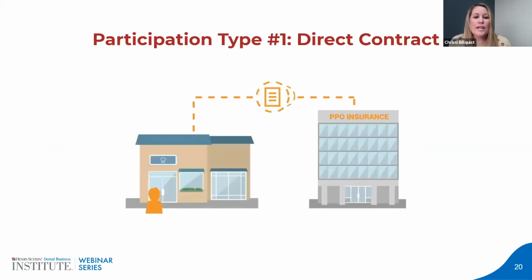So a direct contract is where you have credentialed with a PPO. Let's use MetLife as an example. You have signed a contract with MetLife. You filled out that long credentialing application, filled out all your office information, gave them your DEA and your license and all of that, and you've agreed to be an in-network provider. And every 3 years, you re-credential with them and reattest to your standing, your license, your malpractice, all that.